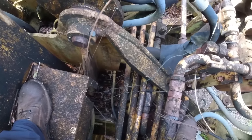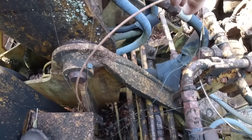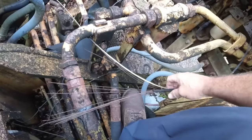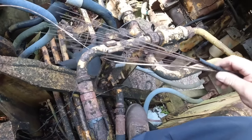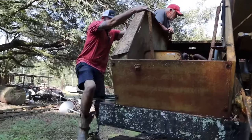What is this cable right here? It's probably the shutoff, if I had to guess. Yeah. I'll get to the backside and look. I do like how this has a gangway around it.